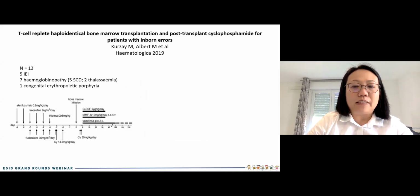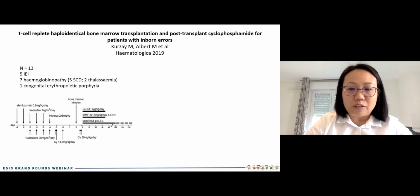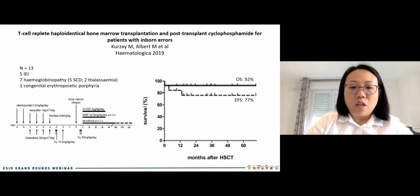Michael Groves has also presented another impressive result using PTCY in children with inborn errors, and his study included 5 patients with IEI and 7 patients with hemoglobinopathy. Treosulfan-based conditioning with alemtuzumab was used in this study. Overall survival was very good, 96%, and event-free survival was 77%. Only 2 patients developed grade 1 acute GVHD, none had severe acute GVHD, and none had chronic GVHD.